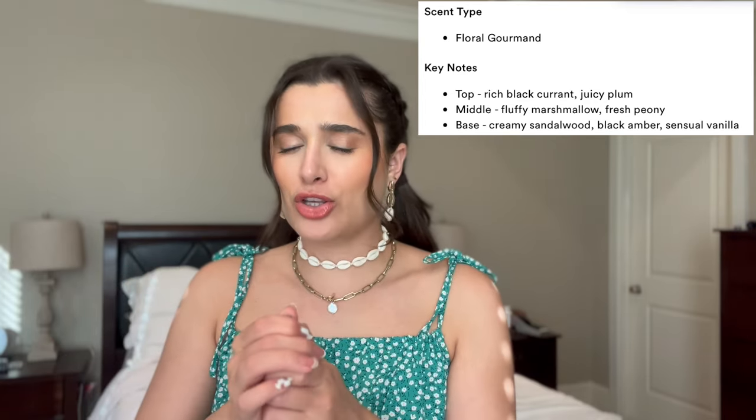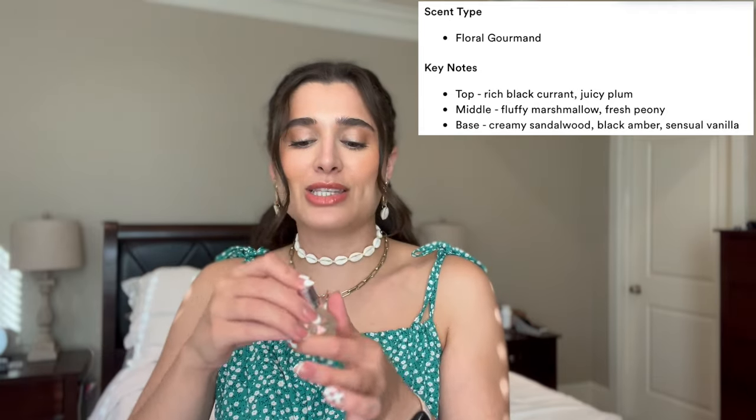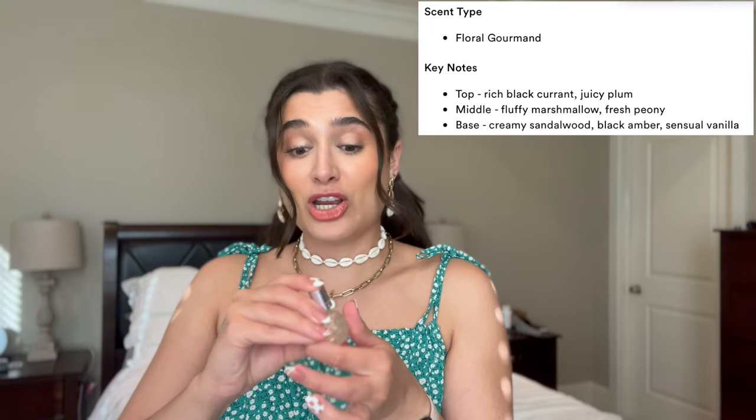I've actually never used this one, so I'm not sure how it's going to pair, but I'm thinking it might be a really good, nice scent to bring out the fresh portion of Beach Nights.